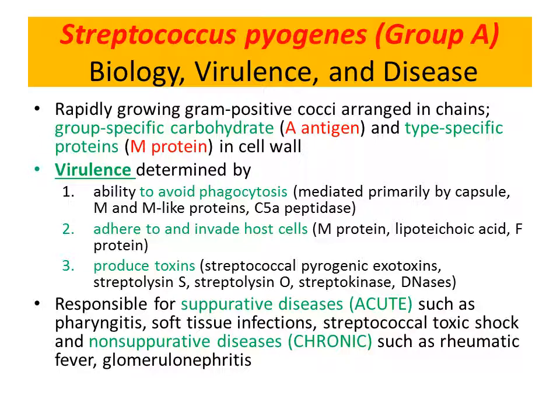Now, it's also called pyogenes. Pyo means pus. It is responsible for suppurative diseases. Again, it can be acute, as you saw, strep throat. You see pus there. And then it can also cause streptococcal toxic shock syndrome. So it also will have a superantigen, like we have for staph. But remember, staph and strep are two different bacteria. And then again, they can cause chronic diseases, rheumatic fever, glomerulonephritis.